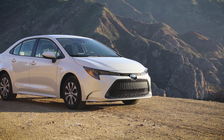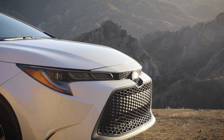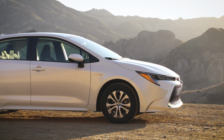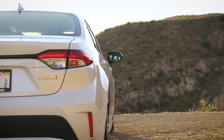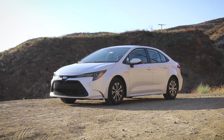In the front, you can see that the trend of large grills has hit pretty much every car made today. Normally, I don't like this trend, but it pairs pretty nicely with these cool-looking LED headlights. The taillights look nice too. The 15-inch alloy wheels with wheel covers are standard. And it's important to note, here in the US, the Corolla Hybrid is only available in the LE trim. So what you see here is what you get.